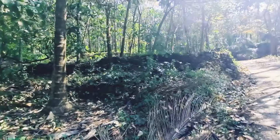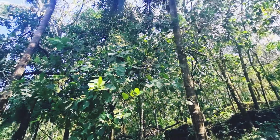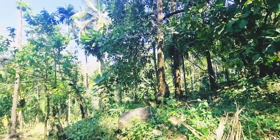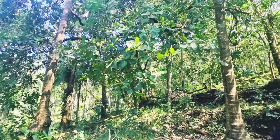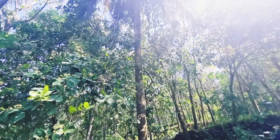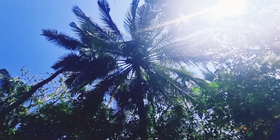This is a cashew nut tree, can you see? There's lots of cashew nut trees as well. Wow. Lots of coconut in the tree. Wow. Guys, I love my Kerala, you know.